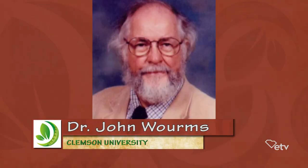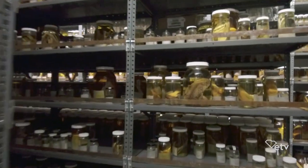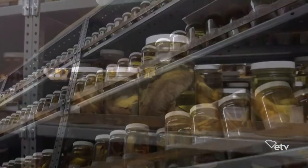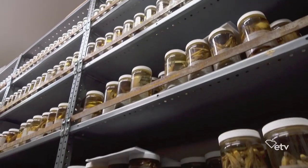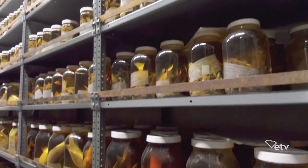Oh, yes. He specialized in the study of embryology in fish. So whenever he would study a certain species, he would collect the animals that he studied, and he would donate them to the university. So we have close to 20,000 or more specimens he alone donated to the collection.